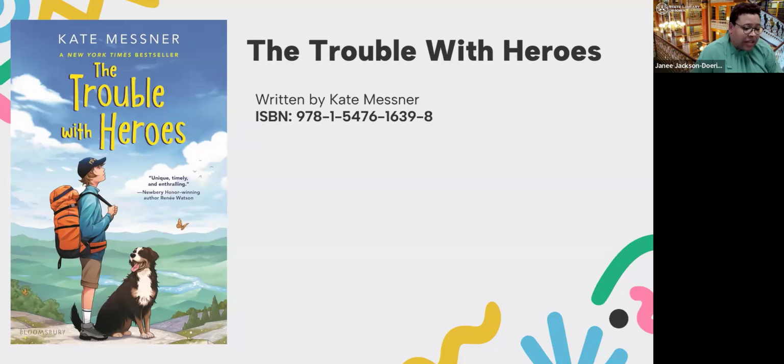It's a relatable story because you feel for Finn. The characterization is very relatable, and the poems are short. And the cool thing is, in this book, Finn's mother works with her mother in a chocolate shop, and Finn bakes cookies. So there are cookie recipes sprinkled through the story as well. So definitely grab The Trouble with Heroes.